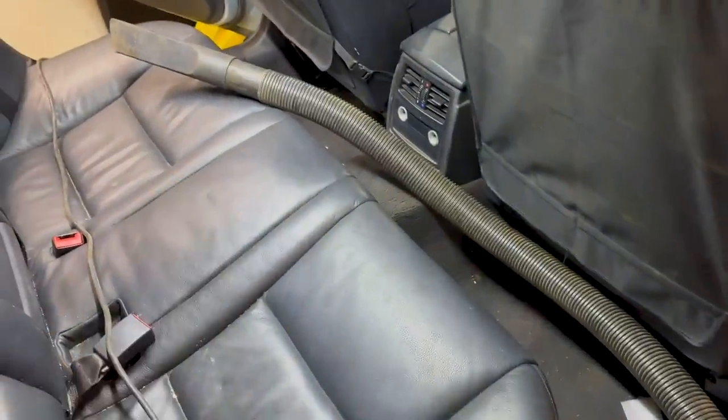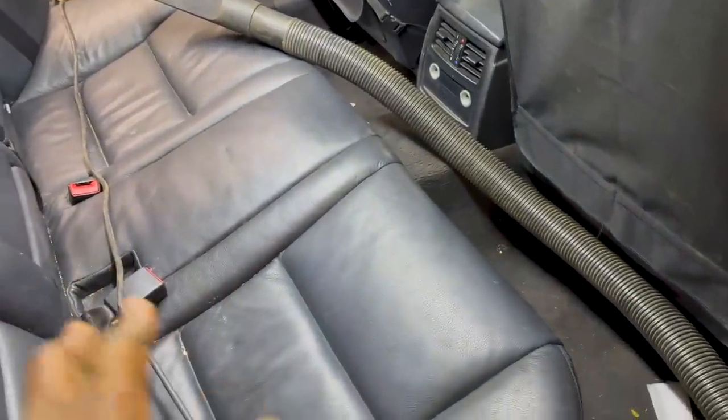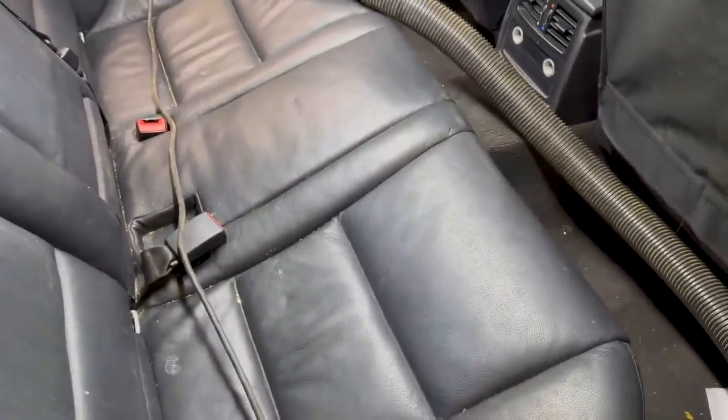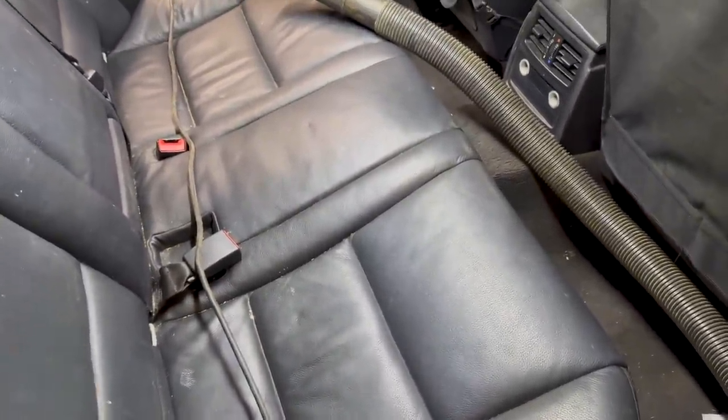Okay, so the car isn't getting fuel pressure at all. What I wanna do now is give a quick vacuum to the interior of this car. It smells absolutely disgusting. I know you guys can't smell it, but it is not a very good smelling car in the least bit. There's a lot of crumbs and just overall dirt and crud and all kinds of stuff in this.